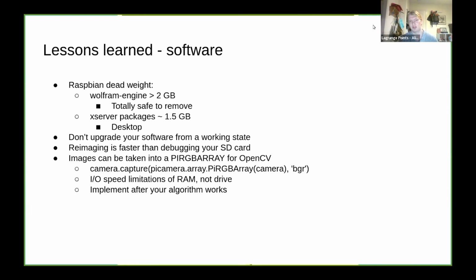A big lesson we learned in general: don't upgrade your system if it's in a working state. We did that. It changed a lot of the underlying API calls, and we had to go back and fix all of them. Re-imaging the SD card is faster than debugging in many cases.